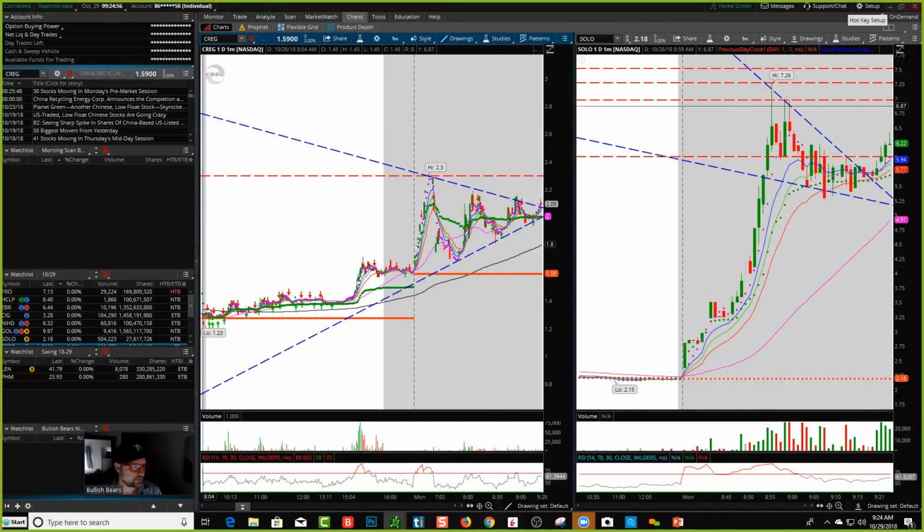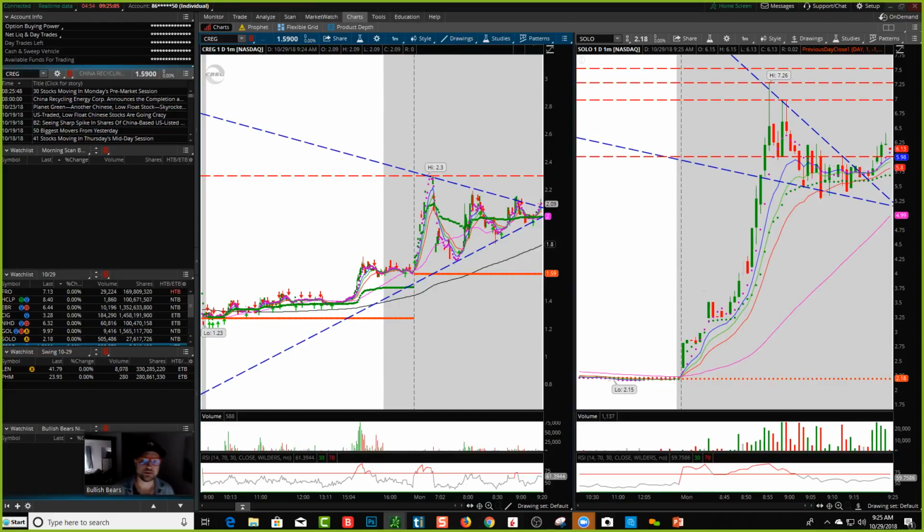But again, I'm going to be keeping an eye on NIHD and FRO from the watch list because those are many of the ones that nobody is taking a look at, and many of those will pop up at the same time. So I'm going to keep an eye on both of them.